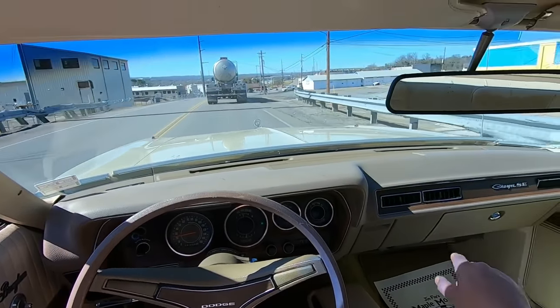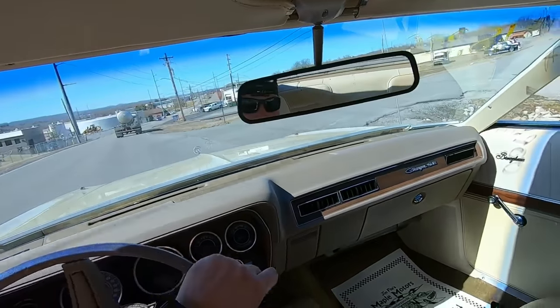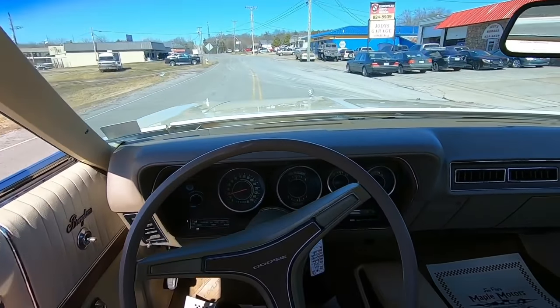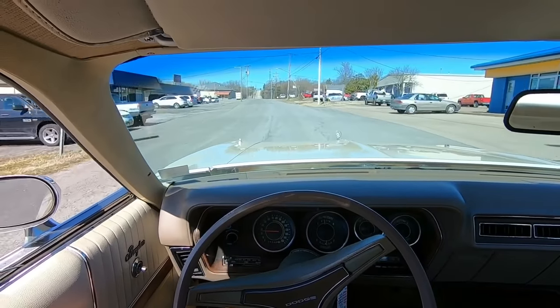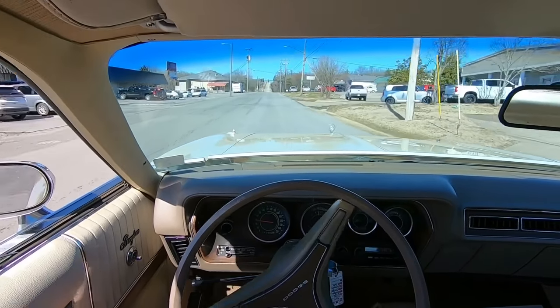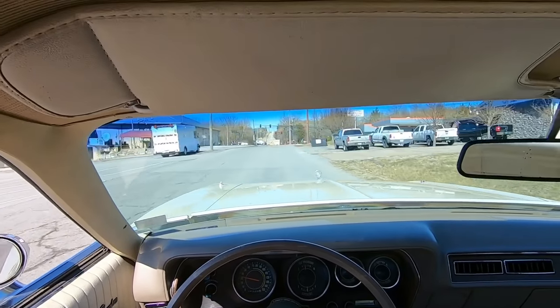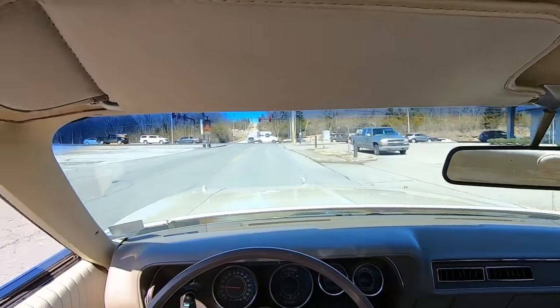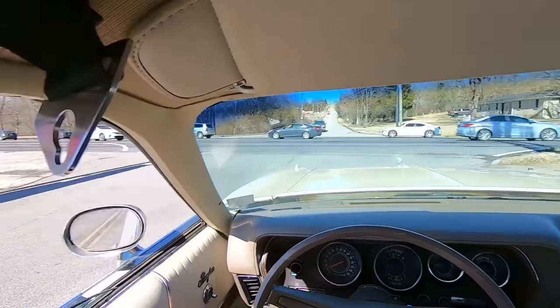Coming up on this road with a speed bump in it, kind of give you an idea on suspension. This car is very smooth. Feels great. Speed bump's coming up. You know what, guys? We didn't have the speed bump. It looked like they fixed it.